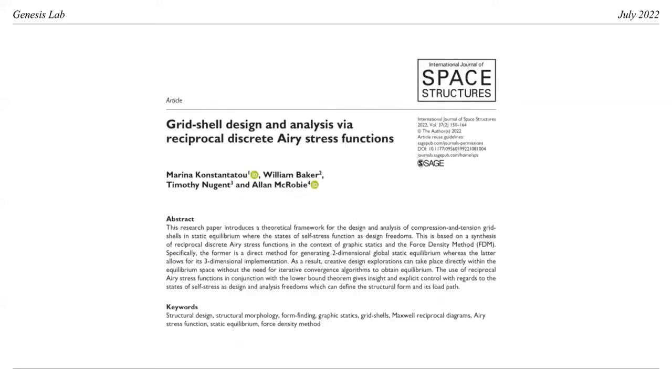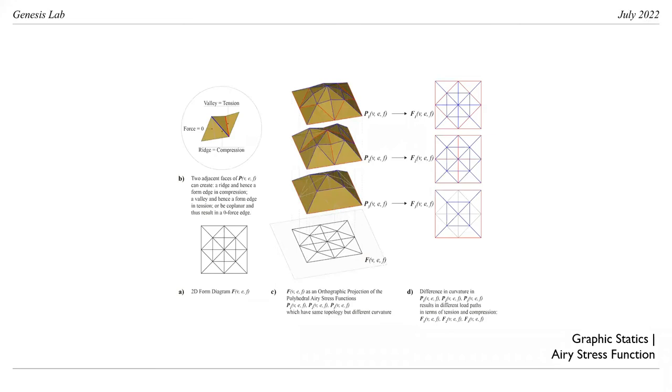So now, based on this idea of discrete area stress functions, I'm going to present more about this particular research of how to design grid shells. And this is a bit what we mentioned before. So one of the key benefits of the area stress function is that it actually encapsulates in its geometry a number of very important structural parameters for the form diagram. For instance, the curvature between faces of the area stress function defines whether the corresponding truss member will be in tension or compression. So by sculpting the polyhedral area stress function, we can decide the load path. We can ourselves decide what is going to be the tension and compression load path.